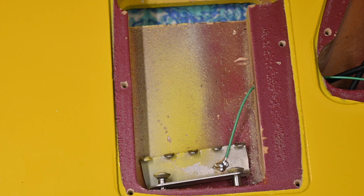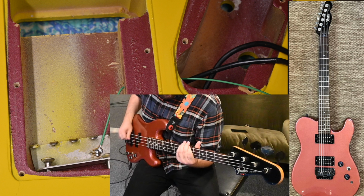And what made matters worse was when I removed the backplate of the guitar. It was the exact same color as Neil's bass and the guitar I played in Seattle, a color I liked so much more than the banana yellow that I had.